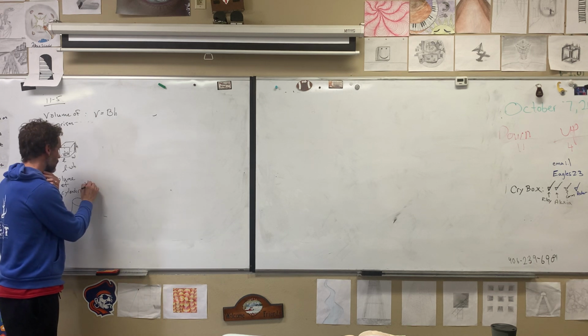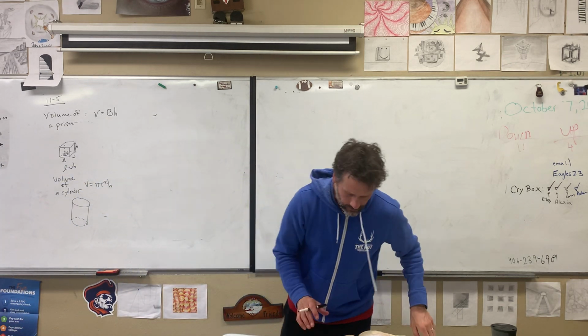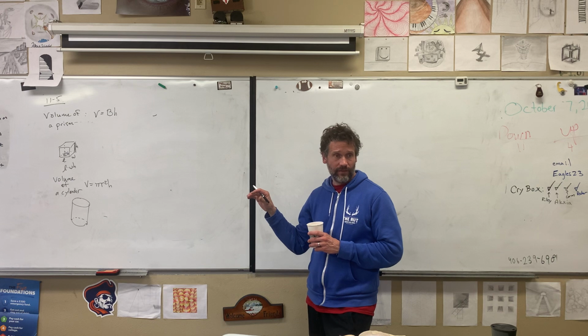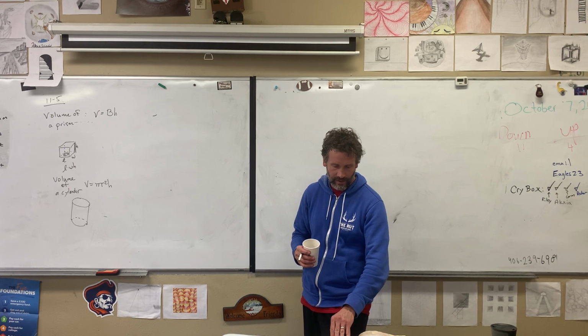Pi r squared times h. Okay, pi r squared times h. So no longer do you just have volume with an area of a base. We always know the area of the base of the cylinder. What's the area of the base of a cylinder? It's always a circle, therefore it's always pi r squared. So it's area of the base times the height.